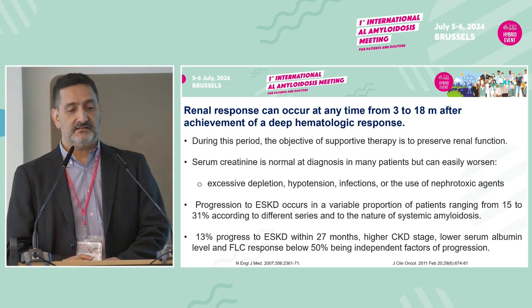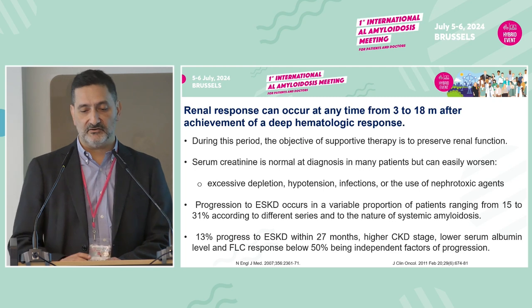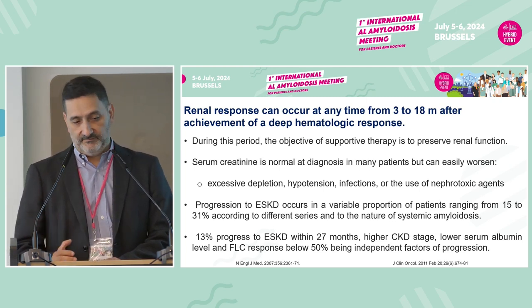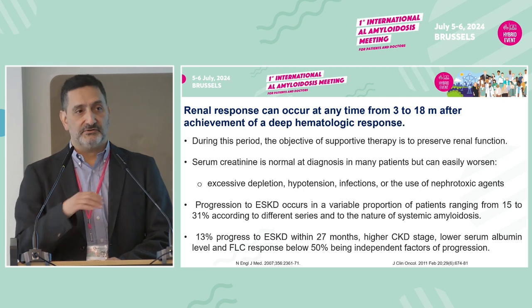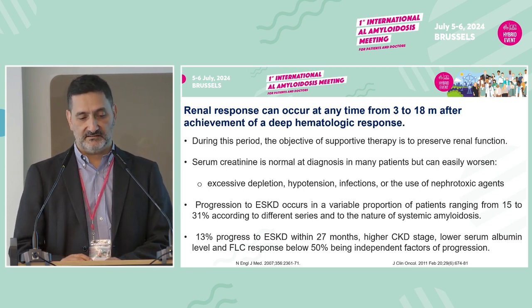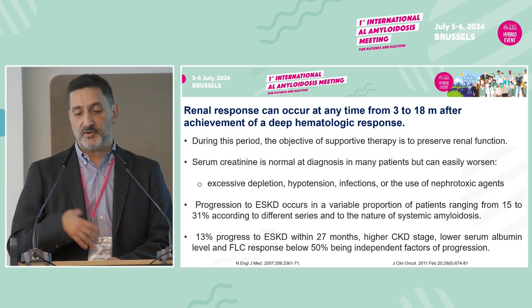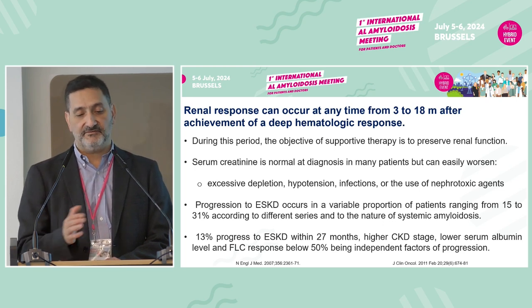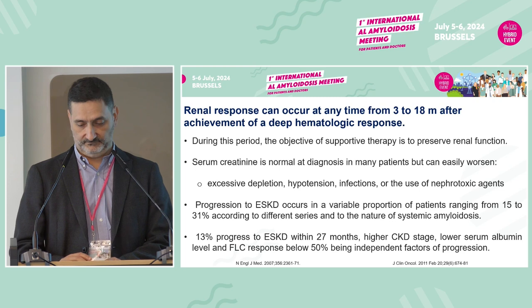Usually, the serum creatinine, which is the biomarker that we use to measure the function of the kidneys, is normal at diagnosis, but don't believe that it cannot easily worsen. For example, from excessive depletion, from hypotension, from infections, or from the use of nephrotoxic agents during the treatment of this hematological disease. So, progression to end-stage kidney disease occurs in a variable proportion of these patients, ranging from 50 to 30%, according to the different etiologies of the systemic amyloidosis.